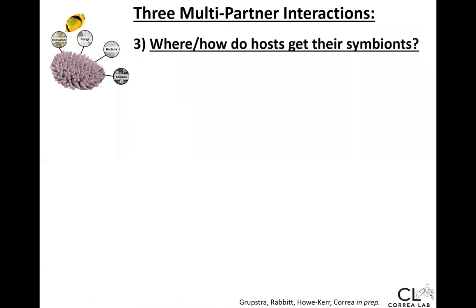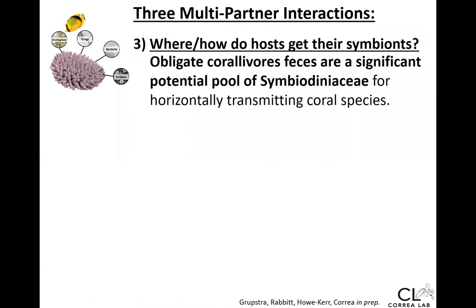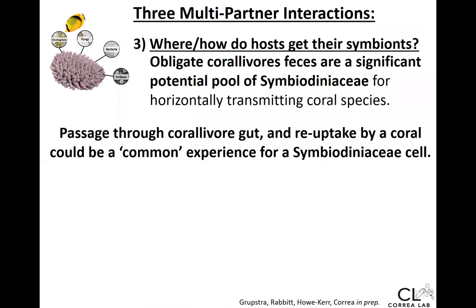But basically, in terms of a take home on this, we think that these obligate corallivore feces are potentially a very important source of symbiont for horizontally transmitting corals. And passage through the corallivore gut and reuptake by a coral, there are more experiments that need to be done here, but this could be a common experience for a symbiont cell. And if it is, it's really interesting to think about what a different environment it could be in that gut and in those species compared to in a coral, and all the types of interactions that it could have with different microbial symbionts or other things.